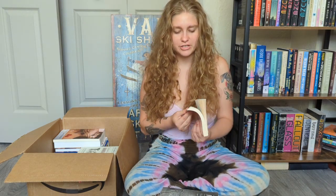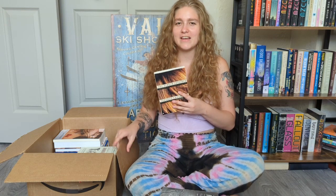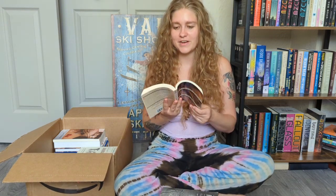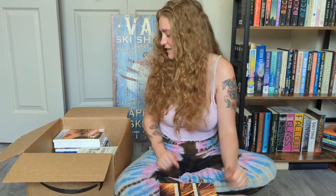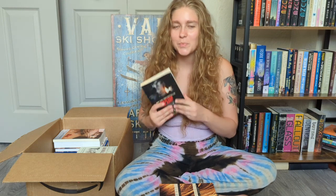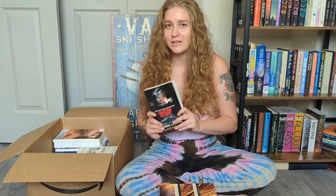I've got The Virgin Suicides, which I'm kind of scared to read just because I don't know. I've seen the movie and I'm not the biggest fan of it, and I feel it's just going to be a very dense book to read, so we'll see when we get to that. Then I've got Shutter Island, which I have seen the movie as well, so I know what the plot twist is, but I do want to read the book as well at some point.